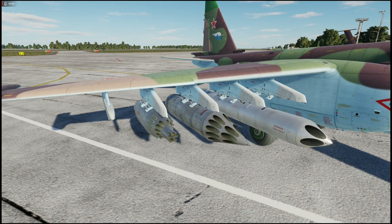The S-8 rocket was developed based on the poor effectiveness of the S-5 rocket. The S-8 is an 80mm rocket, and it is still used by Russian aerospace forces and numerous air forces around the world. It is a very effective weapon. You get a lot of bang for your buck, and it has many different variants. If you're going on a mission and you don't know what you're going to encounter, then always bring some S-8s.